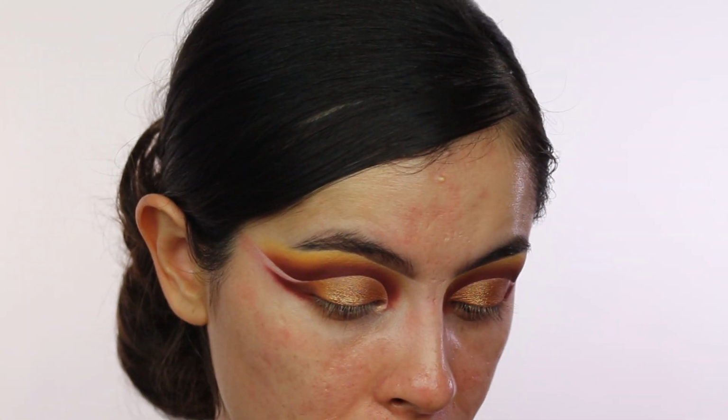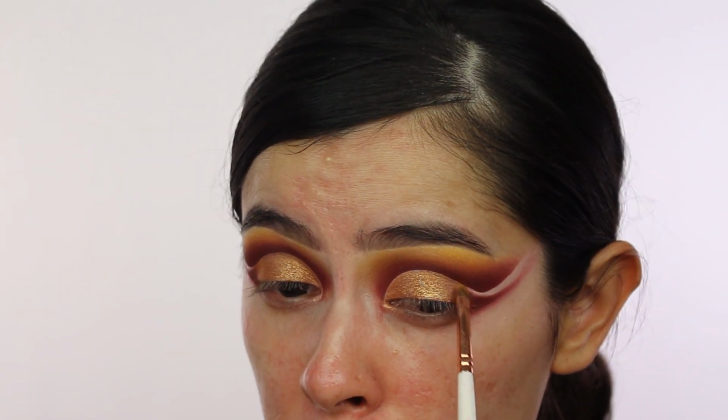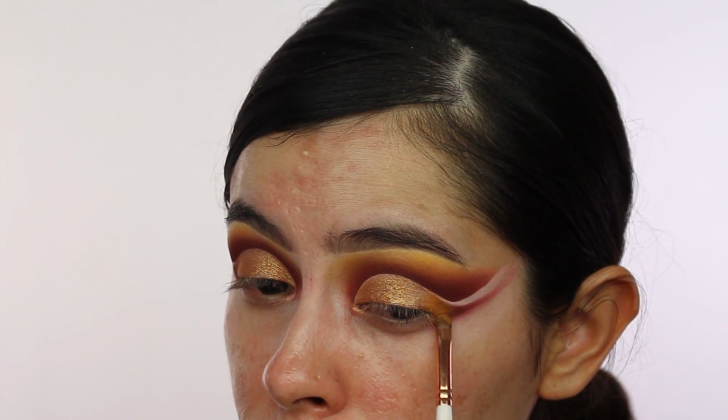And I'm going to go back in with that mustardy shade. I'm sweating so much, oh my goodness, why do I do this to myself? I should start filming in the morning, but I hate the morning time.